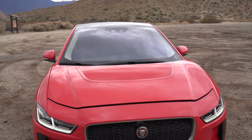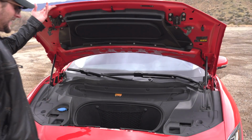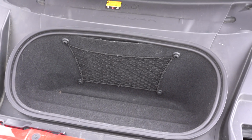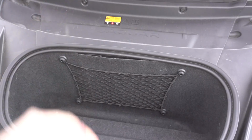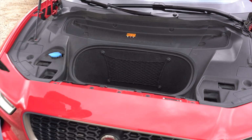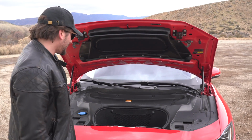The frunk. Now the frunk in the Jaguar is nothing impressive. It's actually ridiculously small compared to most other electric SUVs like the Model X or the e-tron. I guess the e-tron is not that huge, yeah. And the keys for size. You cannot fit even a small suitcase in there. It's basically a place for an iPad if you want to leave an iPad in there for some reason.